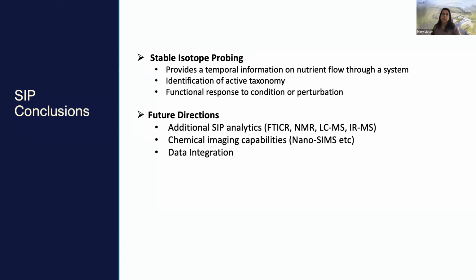So the last thing I want to, just to conclude this really quickly, the stable isotope probing provides temporal information because you can take time points. You have to take time points to see where your label's going. It can identify active taxonomy, and it can also identify active functions in your microbial community.